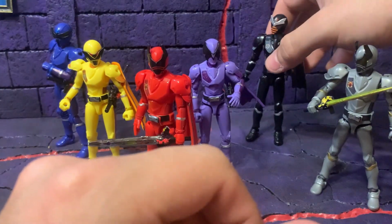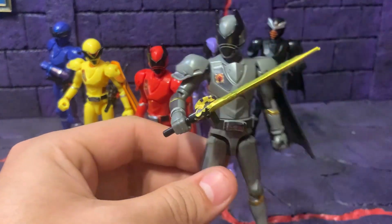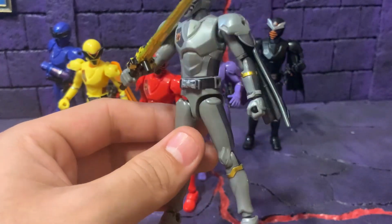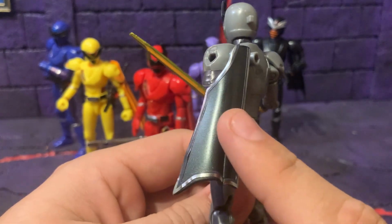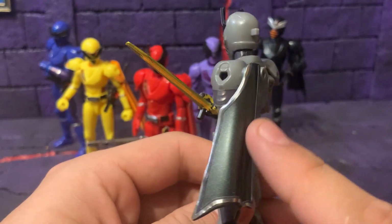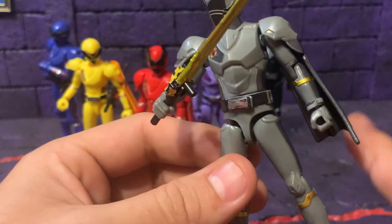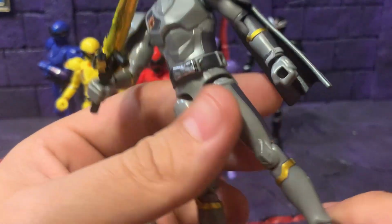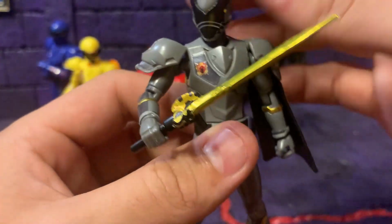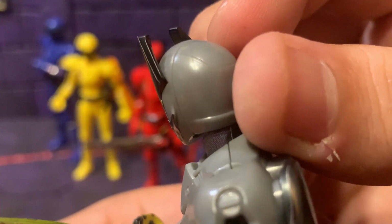And last, but certainly not least, this may be my favorite in the set just because I love how it looks, is King-Ohger, and I love how this cape looks. This metallic-y, grayish gunmetal paint is amazing. I dig it a lot. I like the gray they used for the thighs, the gold. I just love how it looks. And the plastic is kind of marbled if you look at it. So it's not just flat gray.